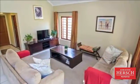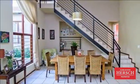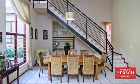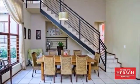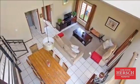4 bedrooms, 1 bedroom with ensuite on the upper level. 3 bedrooms and 2 bathrooms on the lower level gallery. The main bedroom has ample cupboard space and an ensuite bathroom offering comfort and privacy.